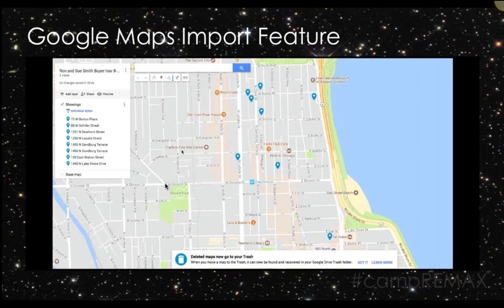Not only can you use this feature for buyer's tour, but you can take your database and upload it to determine where you're getting your business from, maybe something to do at the end of the year.